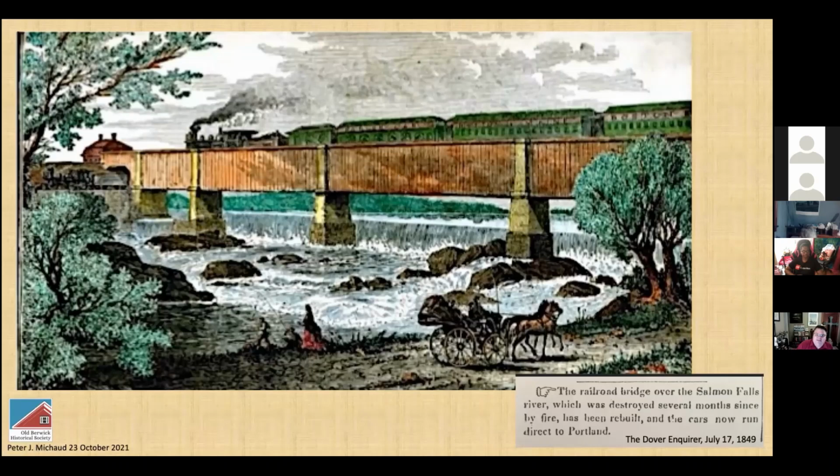For years, this was thought to be the first bridge over the Salmon Falls River, but as I said, we know from articles in the paper that indeed it is now known as the second bridge.